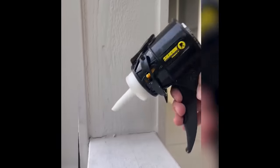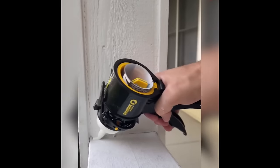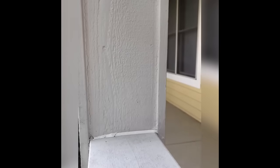Check out this compact sealant applicator. Not only small in size, but also boasting an incredible sense of style. Don't you just love its aesthetic appeal?